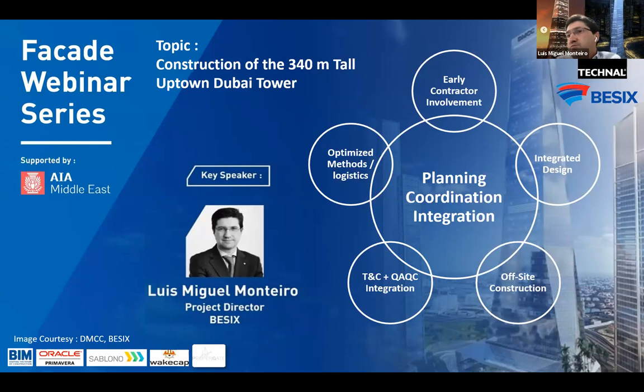It all becomes pretty simple when we have to test and commission a building that has been planned in accordance with these three main principles, with coordination and integration.